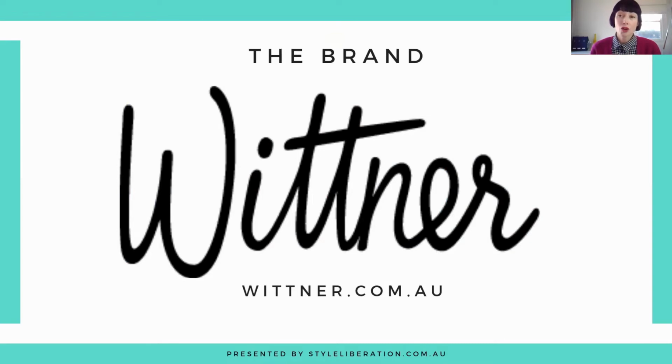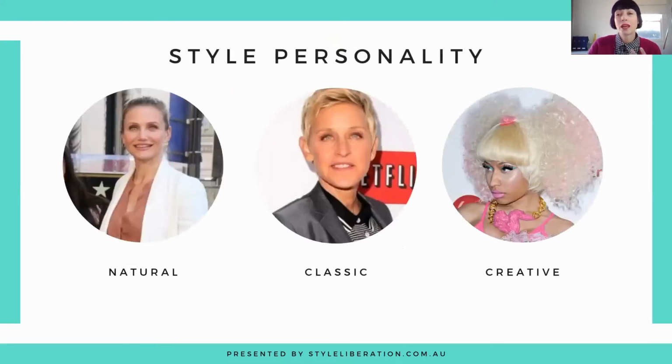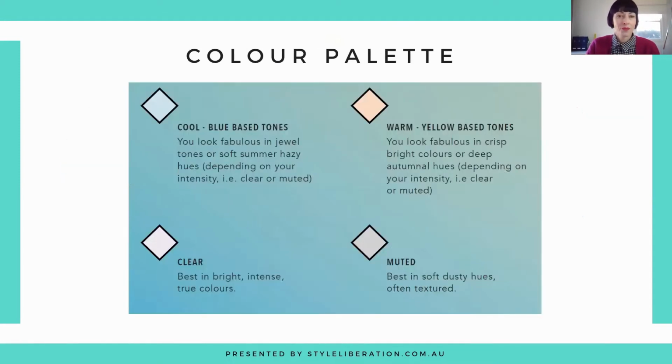So they really focus on great quality leather shoes. And if I was to describe the overall vibe, I would say modern classic style is very much what they're going for. So therefore, style personality wise, we're looking at more of your naturals, your classics, and also your creatives, because that's the thing I do notice with Wittner, is they do change up the style a little bit. So it does mean that you get a little bit of a twist to your, I guess, modern classic there too.